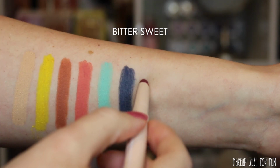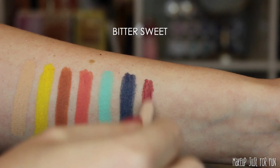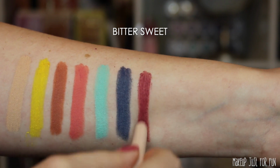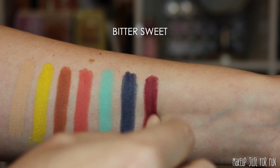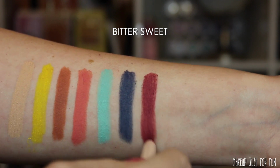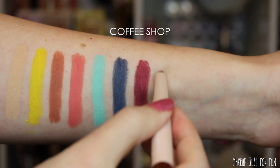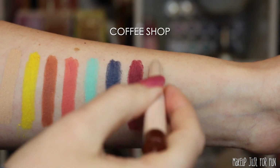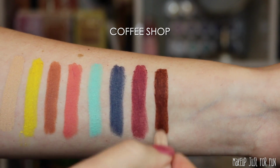And same for the next shade we're going to look at, which is a bright reddish purple type of shade. This one is called Bittersweet, and again, it just takes a little bit of extra work, and it does end up being a little bit more patchy than some of the others. Lastly, we have the shade Coffee Shop. This is a dark, warm brown.